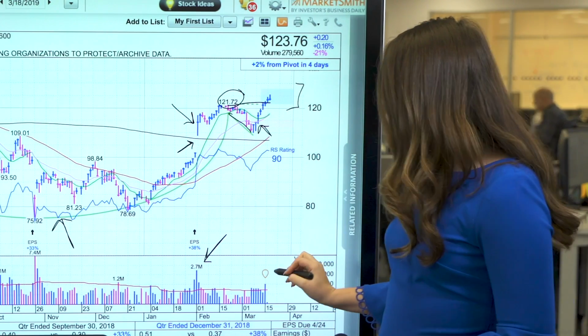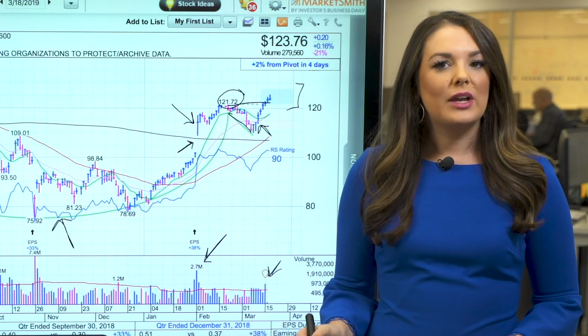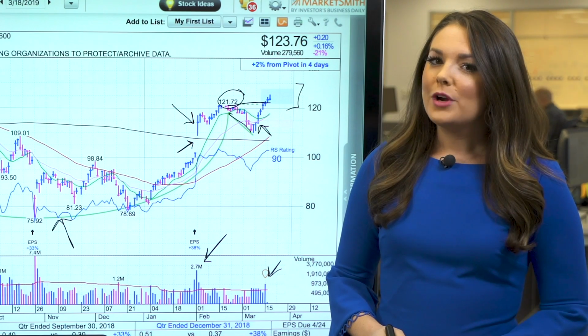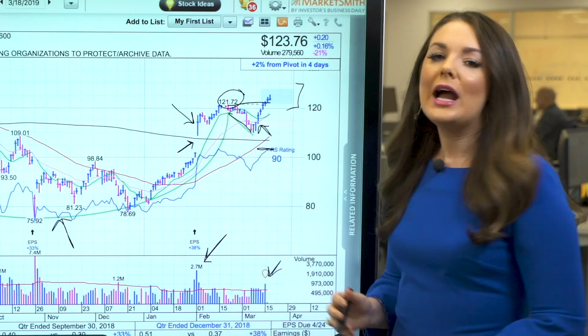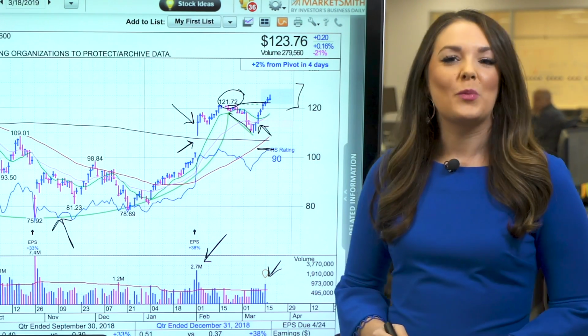Volume was decent on Friday, which is good because the initial breakout came in volume that was only slightly above average. You want to see strong volume when a stock breaks out because that indicates support from institutional investors. Now, keep an eye on the relative strength line, which is nearing new highs as the stock continues to climb toward its all-time highs around 130.